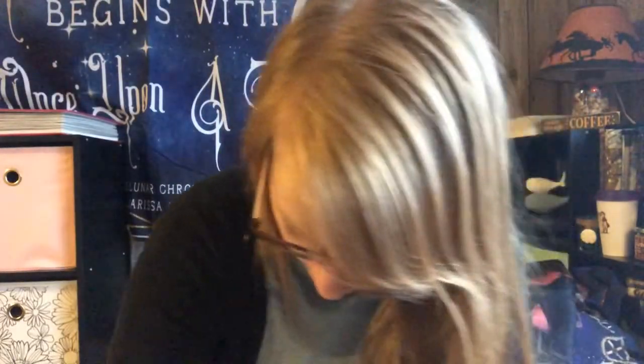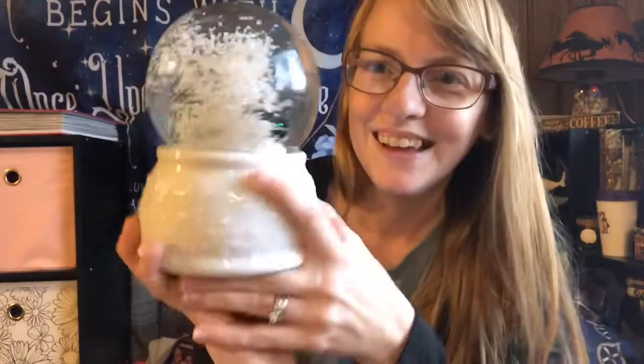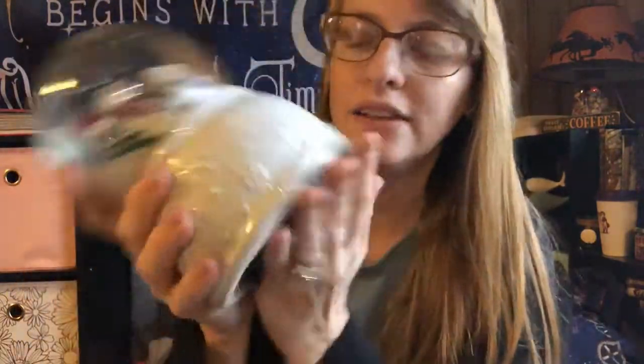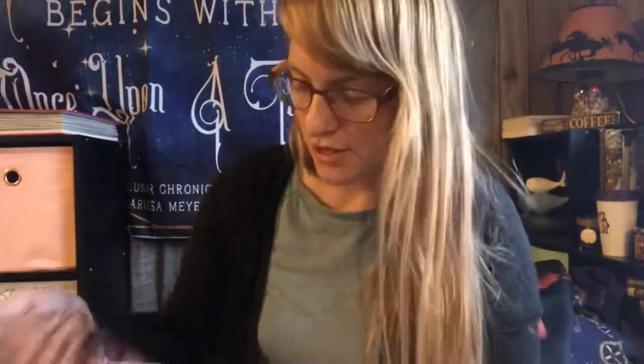And then I also, let me see if I can get it out of here. I found this really cool snow globe, but look, it's got, oh, I can't really see it. It's got a snowman, but it has a penguin and a little Christmas tree. And I love snow globes like this. I just think they're so much fun. I saw it and I love penguins, and I decided to get it. These snow globes are not cheap, so I was super excited to find it. $5, that's how much I paid for it.